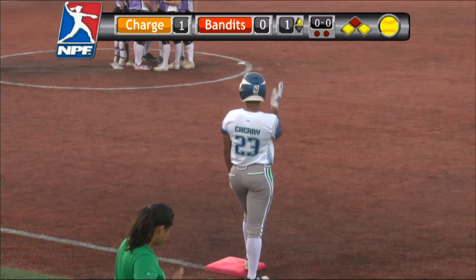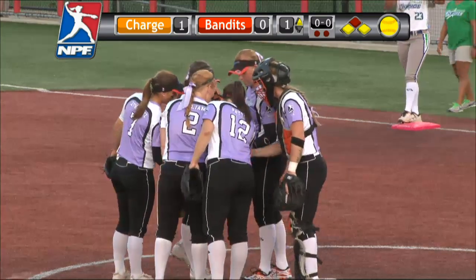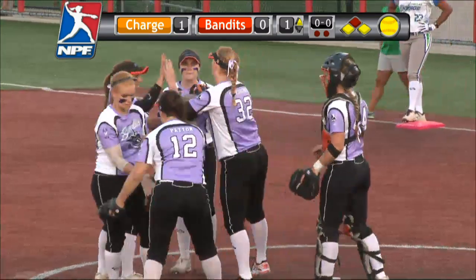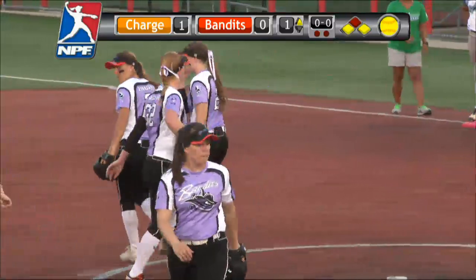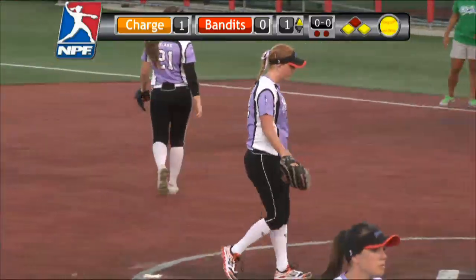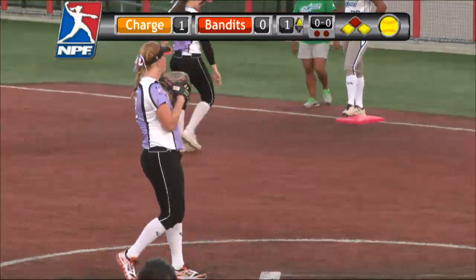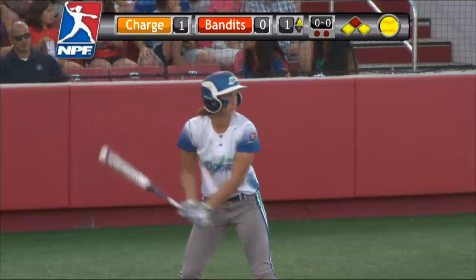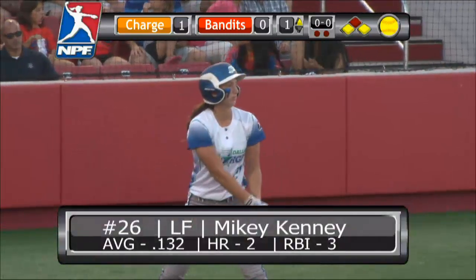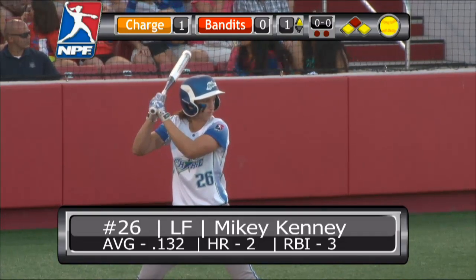Kenny coming in with only 5 hits and 38 at bats. But of those 5 hits, 2 have left the yard. And she does have 3 runs driven in, so she's shown some pretty good power. Gascoigne really needs a strikeout here. If she can get a strikeout here, that could potentially set up the double play. And after her is Kazuki Watanabe, who really hasn't shown much with the bat this year.